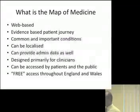It's looking at not all conditions, but the common and important ones at the start. It's continually expanding and there's more and more conditions coming on. It can be localised because clearly the way we manage dementia or a certain condition here in Tameside may well be quite different to another part of the country or another part of the world. So we can look at what we're doing here locally, what we've agreed locally we want to do, and then start to share that knowledge through that.